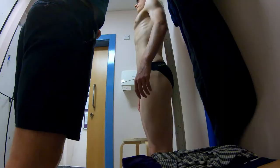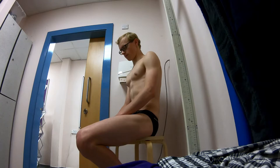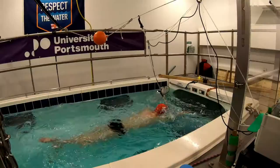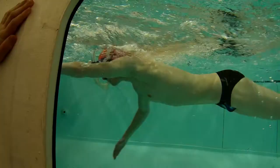Just walking into the endless pool. And it's raining, and I've got to bring a jumper. Jacket. Swim's all done, nice and easy. Now off to the garage to go and get my car sorted out.